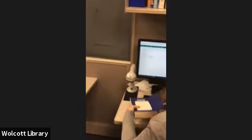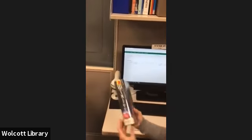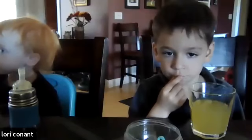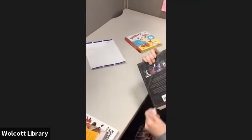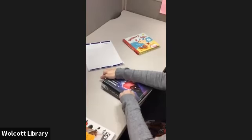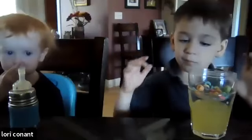How about this book? This book is damaged. Oh, look at that. That book doesn't look so good right now, does it? Let's see if we can fix that. Gonna peel this off, which is something that librarians can do, but we don't really want regular people to do.